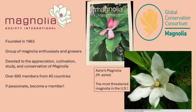And the Global Conservation Consortium of Magnolia is spearheaded by the Atlanta Botanical Garden. And it's a partnership of institutions and individuals who are dedicated to the conservation of magnolia. What a lot of people don't realize is that a staggering number of magnolia species around the world are threatened to some degree.